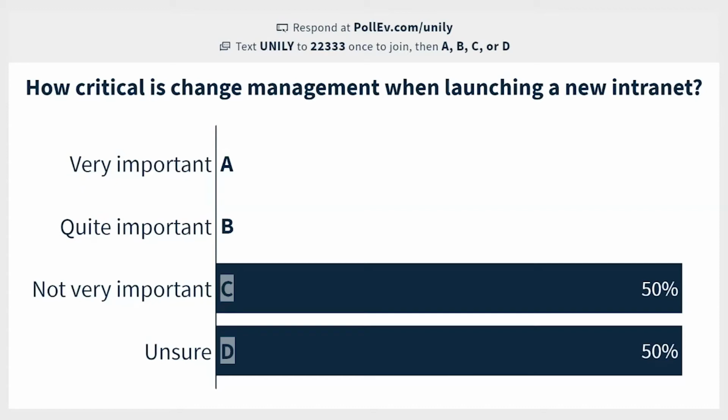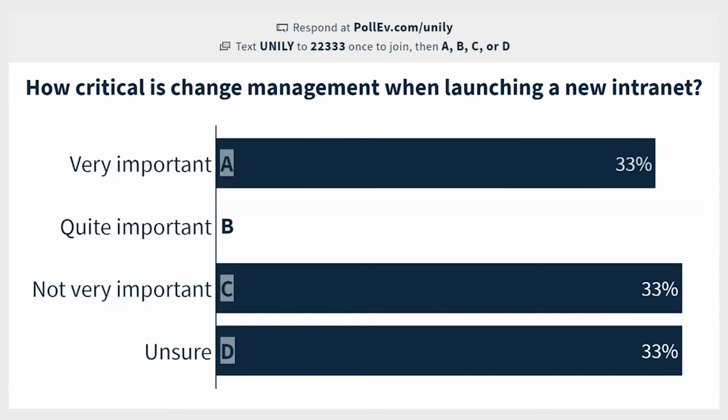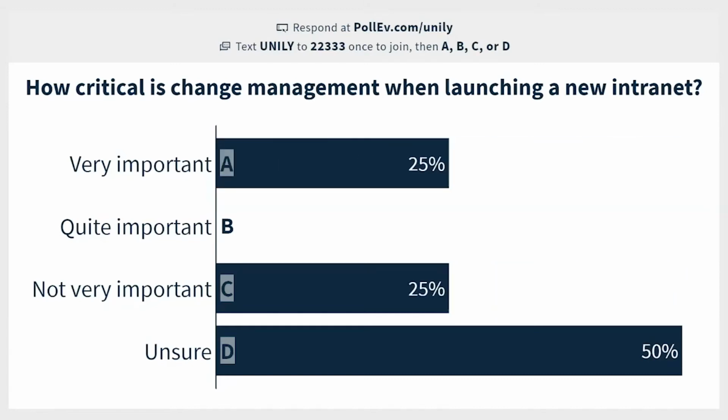I think that organizations come at technology implementations differently. So if you go to polev.com/Unily, again, you can have your say. We do also now have a text option there as well, giving you lots of different ways to contribute your views and opinions on this.